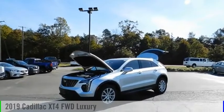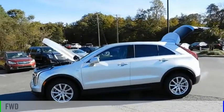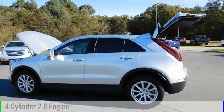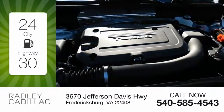a memorable experience. Take a ride in the 2019 Cadillac XT4. This vehicle is powered by a front-wheel drive, four-cylinder, 2.0-liter engine, and comes with an automatic transmission. Great fuel efficiency saves you money by requiring fewer trips to the gas station.